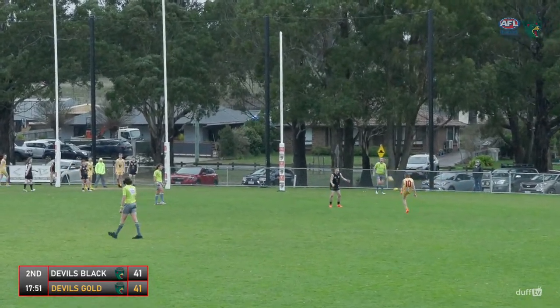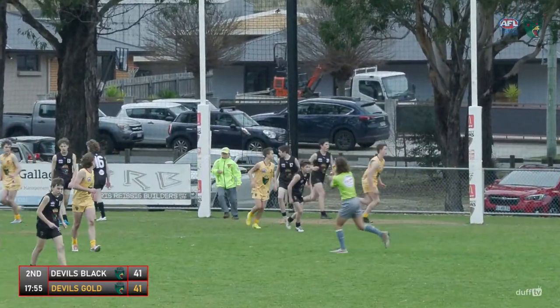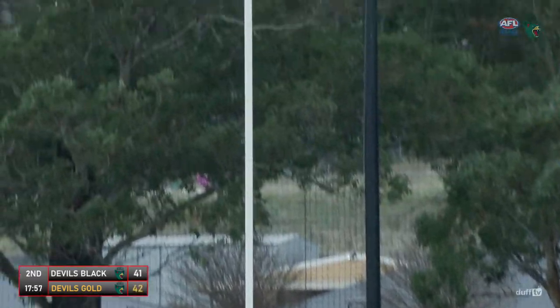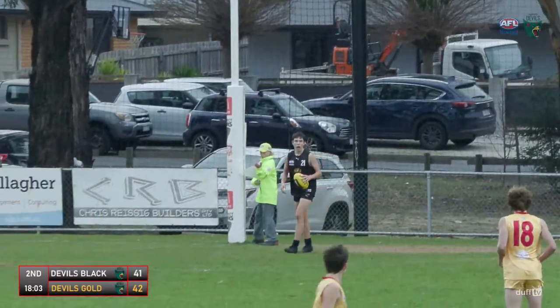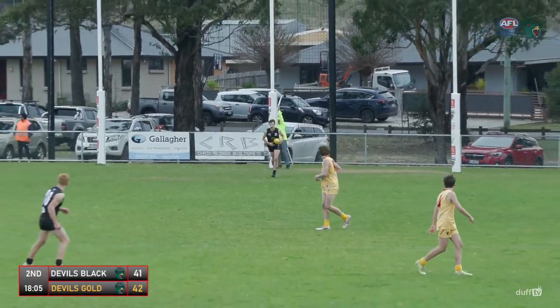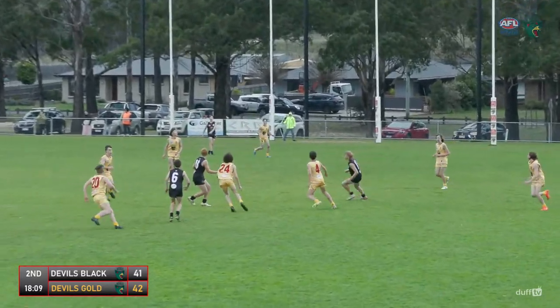So Beerman goes back in the pocket. Umpire does a bit of work. Think he's hit the woodwork. Yes, he has. So that post is moving. It's not from the wind. It's from the footy. So again, Gold back in front. Seesawing affair we have here on our Thursday afternoon.